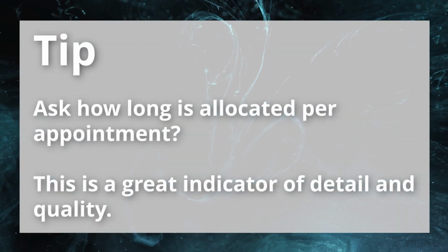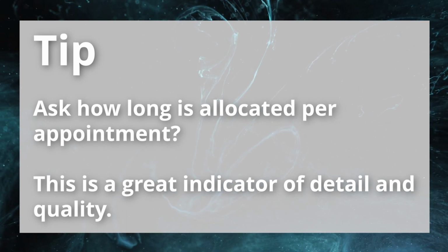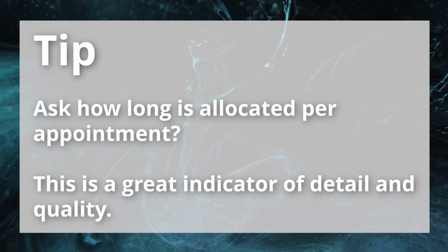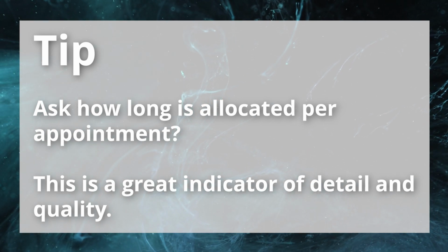So, if you're considering a provider who allocates 45 minutes or an hour per appointment, see this as a big red flag. That isn't long enough, and you will either get a lousy report or an additional bill for more time. At Smart Clinic, for example, we allocate up to 2 hours per appointment of our occupational health advisors.